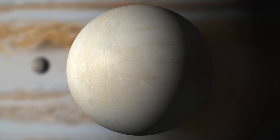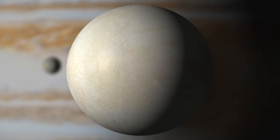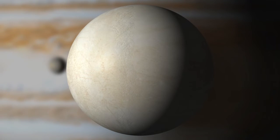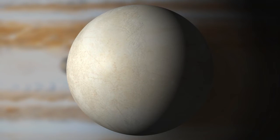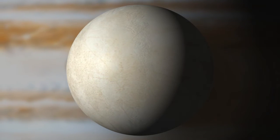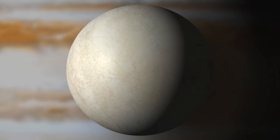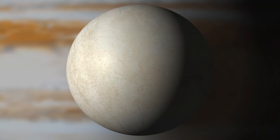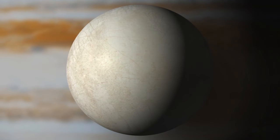Those small lines which cover the surface are called lineae. They are fractures in the ice layer created by the tidal flexing we discussed earlier. It's similar to plate tectonics back on Earth. Fissures created by the tides allow the warmer water beneath to be exposed to space, whereupon it cools and freezes once more. The brown discolorations are created by minerals, which are carried to the surface by currents of warm water.